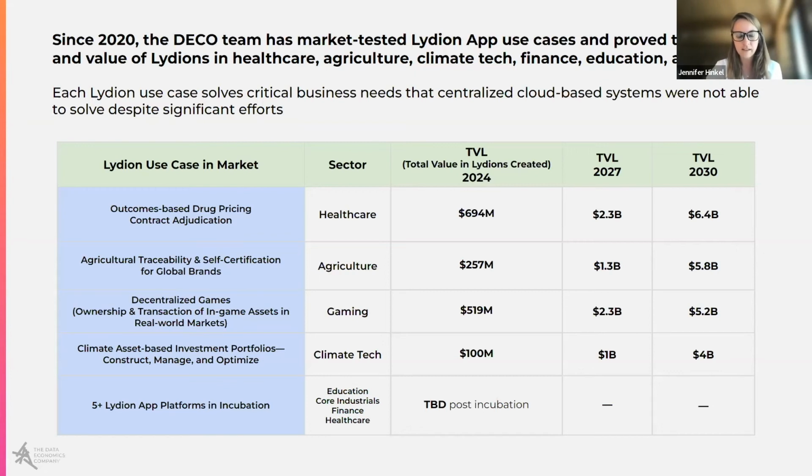And then the last in-market application I'm going to talk about right now, before going into some of the pipeline, would be climate tech, really a fintech climate use case. In the climate tech sector, Lydion apps are being used to enable enterprises and investors to build, manage, and optimize investment portfolios of climate-related assets while also spurring the generation of carbon credits and other high-demand climate finance products. So 100 million in revenue in this sector will be enabled by Lydions in 2024. That translates into the same number, 100 million in total value in Lydions. But we see some really major growth coming down the pike in that sector. By 2030, that revenue grows to 2.4 billion enabled for customers, and TVL grows to 4 billion.